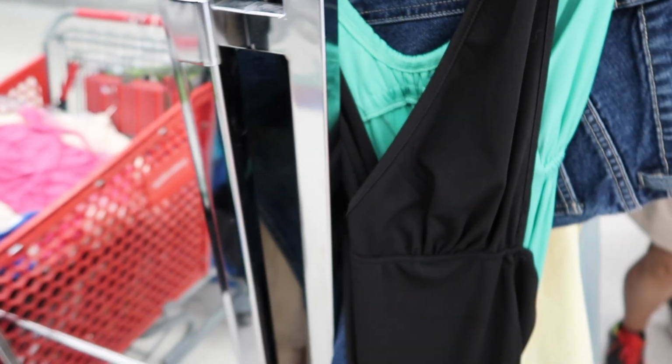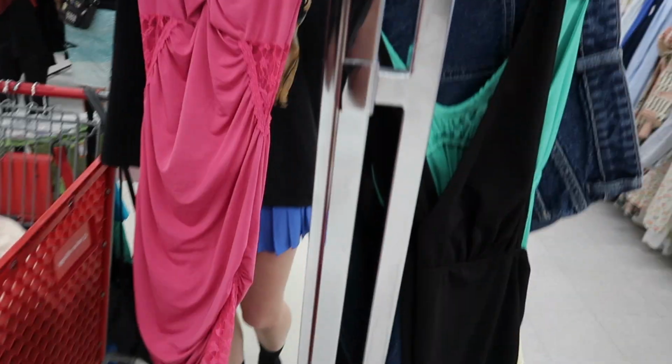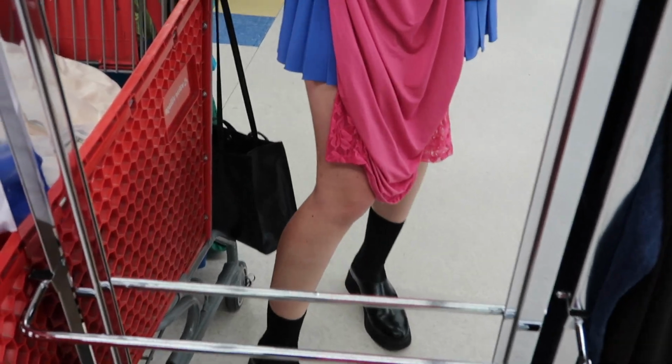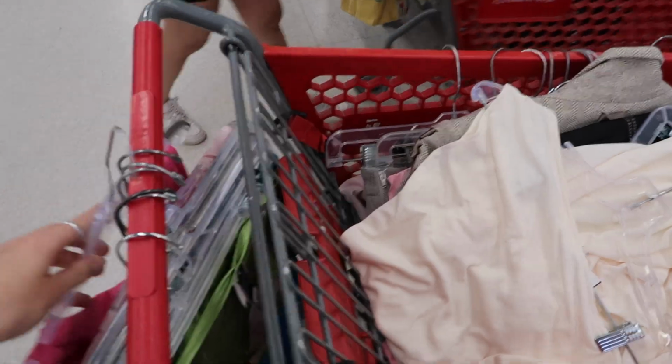So I ended up leaving it behind, and I also left behind this dress because although I love a black halter dress, it just felt like a really cheap material and I couldn't really get behind it. I did find this super dreamy seduction hot pink dress though. It was so slinky and ruched and fitted, and had these beautiful sheer lace panels on either side at the top and the bottom, which I was just totally obsessed with.